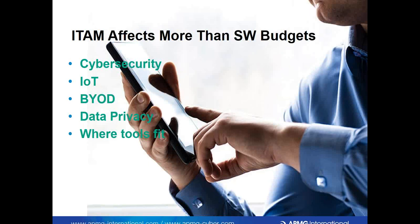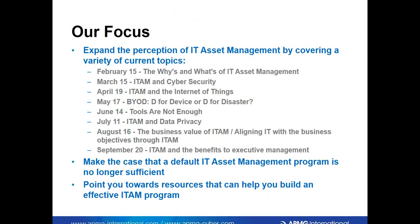So if you really look at IT asset management, it affects a lot more than software budgets. It affects cybersecurity, the Internet of Things, the bring your own device movement, data privacy, and the role of software tools. These are some of the areas we'll explore in coming webinars. You can see on this slide a list of the webinars that will be following this one, and we'll explore the different facets of IT asset management. This list is also available on the APMG and the IAITAM websites. The bottom line is that without a well-conceived and executed IT asset management program, your organization is exposed to unnecessary risk.